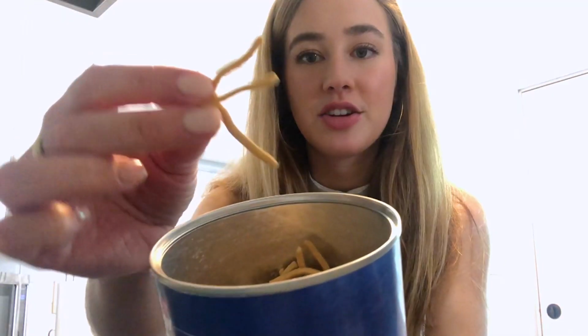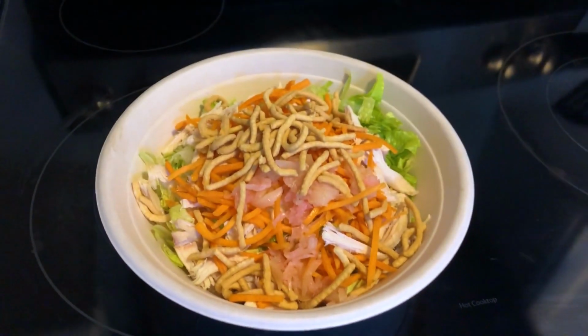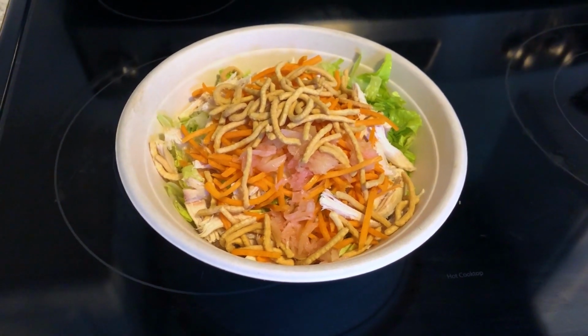Final touch. Easiest part of this whole thing. Chow mein noodles. They're gonna add so much texture. I think these are probably essential. I mean, who doesn't love these things? I think this looks dang good. All I need now is the dressing.